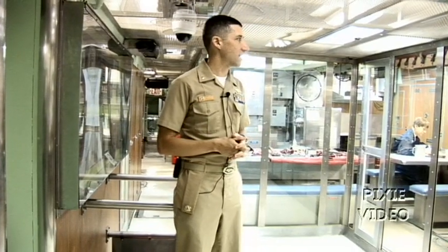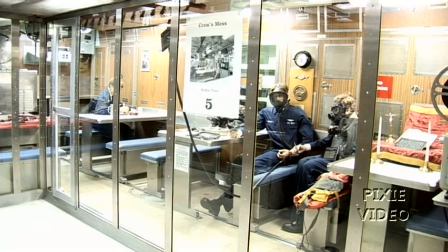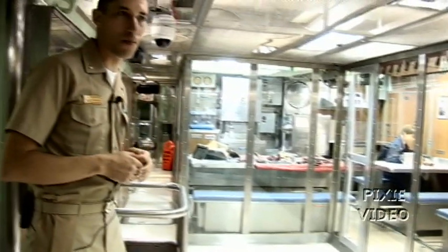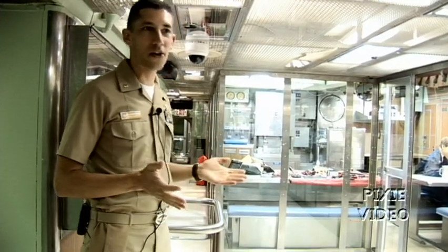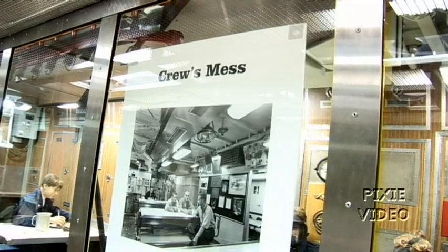So this is crew's mess. This is the largest open space on the ship and is actually quite large even by today's attack submarine standards. There would have been additional tables down the middle where we're now walking. This is where the crew ate. It's where the crew studied. It's where meetings would have been held, briefings. They'd watch movies in the evening. If there was a medical emergency, this might also be where the doctor was treating people. So this is sort of the heart of the ship for the crew.